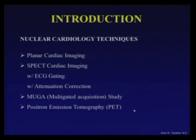So nuclear cardiology has been around for a while. We started with planar cardiology, then SPECT, with ECG gating added, and attenuation correction added. We do MUGA scans for EF evaluations, and then there's PET in cardiology, or cardiac PET. That's going to be the focus of the talk today.